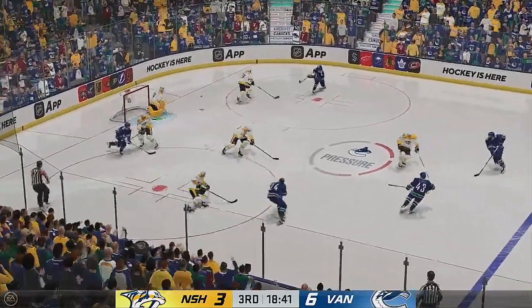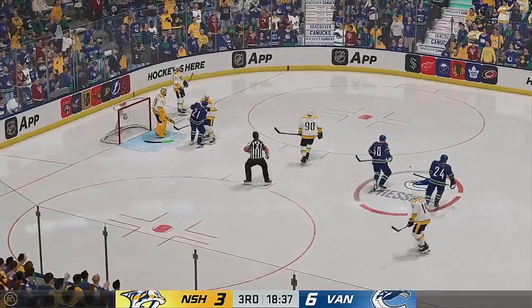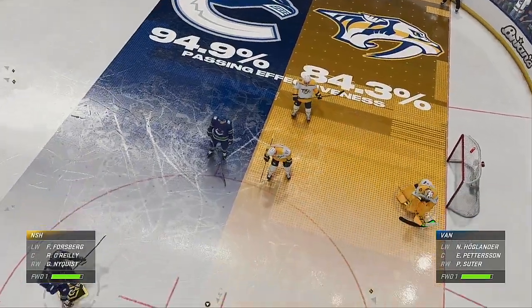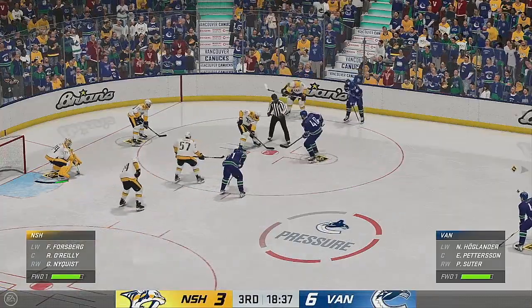The Canucks have it against the wall. Denies him. There's the whistle. We'll get a face-off after the goalie covers up. The Canucks have been active all night in the offensive zone, and they lead it here in this third.